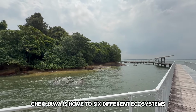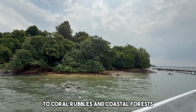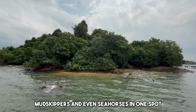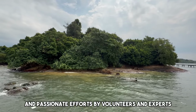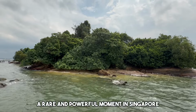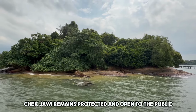Chek Jawa is home to 6 different ecosystems in one small area, from mangroves and seagrass lagoons to coral rubble and coastal forests. It's one of the rare places in Singapore where you can find sea stars, mudskippers, and even seahorses in one spot. Thanks to the massive public outcry and passionate efforts by volunteers and experts, the government eventually decided to cancel the reclamation plans, a rare and powerful moment in Singapore conservation history. Today, Chek Jawa remains protected and open to the public.